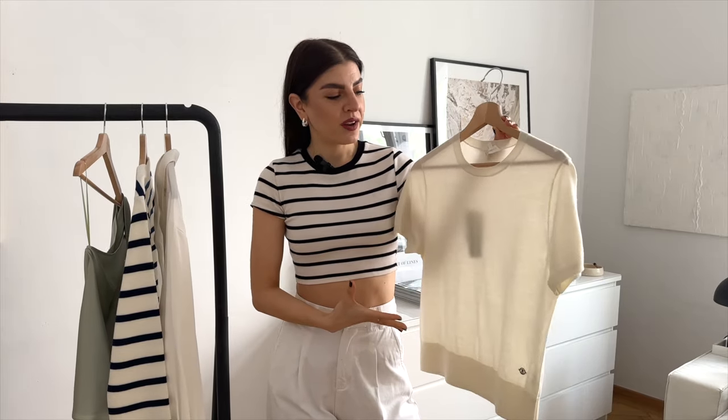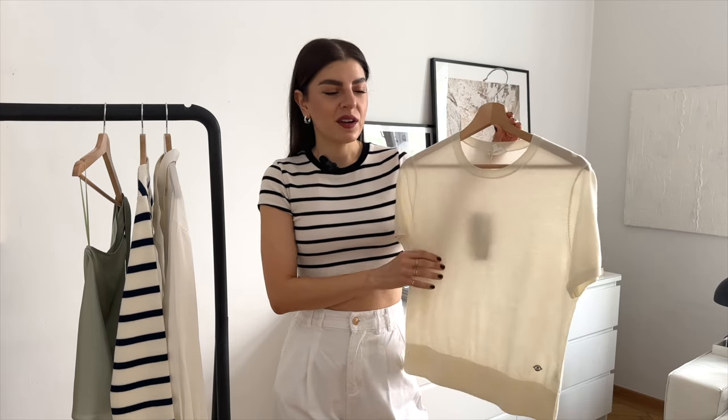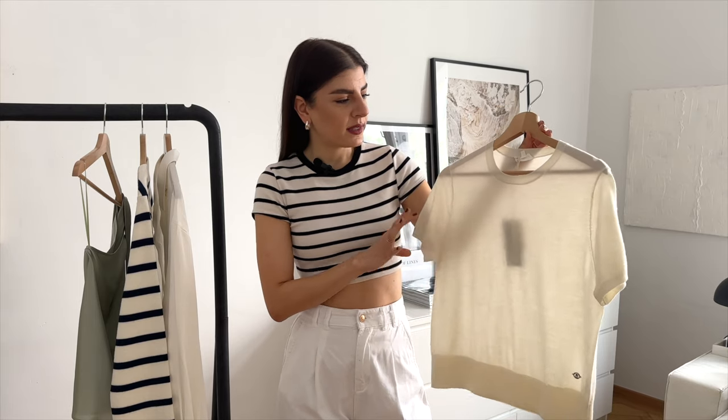Next, we have this crew neck cashmere sweater with short sleeves, and this is so cute. I think this is the updated version of a basic t-shirt. It has a very soft material. I mean, it's made of 100% cashmere, so I think you can imagine how it feels. I love the color. It's not white, it's this off-white creamy color. This one I also got in a size medium because, you know, I don't like too tight fits. Yeah, can't wait to style that.